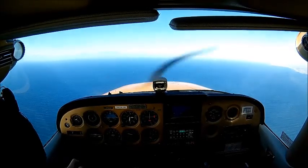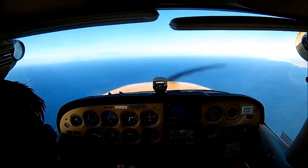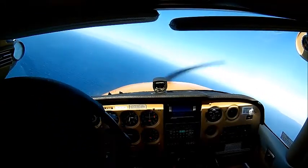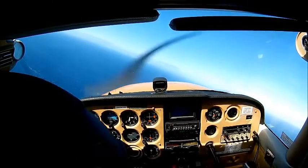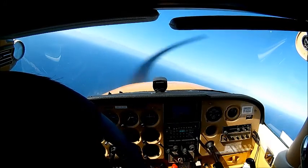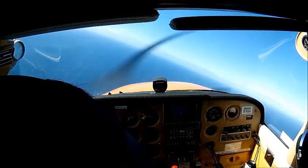Southwest 38, start turning left. Center 125.65. 125.65, Southwest 38. King Air 506 Mike Victor, contact approach 134.35. 134.35, 65 Victor, good day. Cessna 3 Delta, contact tower 119.9.